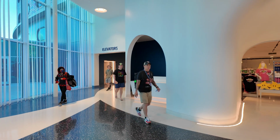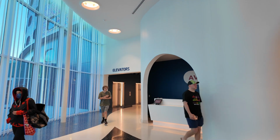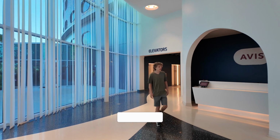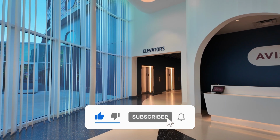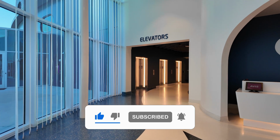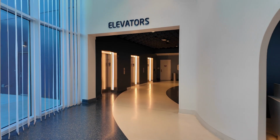Right next to the Universal Studios store, there is an Avis rental car desk, and this is the elevator bank to go up to your rooms. I think you could also walk over to the fitness center through that way. Yeah, let's do that. We haven't walked through.